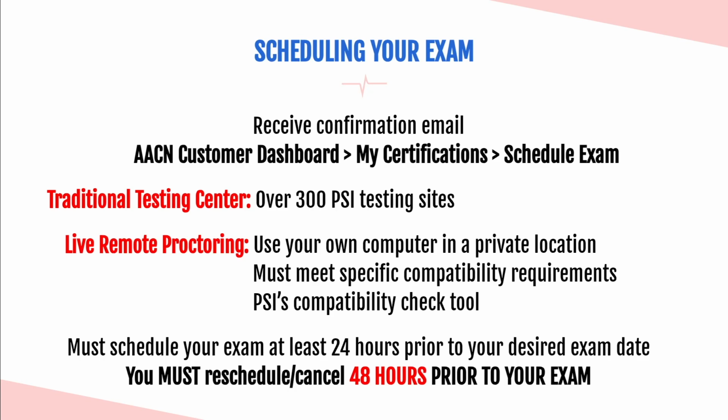When you go to your AACN scheduling page, you will be required to select your preferred testing option. You may choose between taking the exam at a testing center or via live remote proctoring using your own computer and desk in a quiet private location such as your home office. The AACN partners with a testing service called PSI, which has over 300 testing centers in the US, so you can choose one that's close to your home.